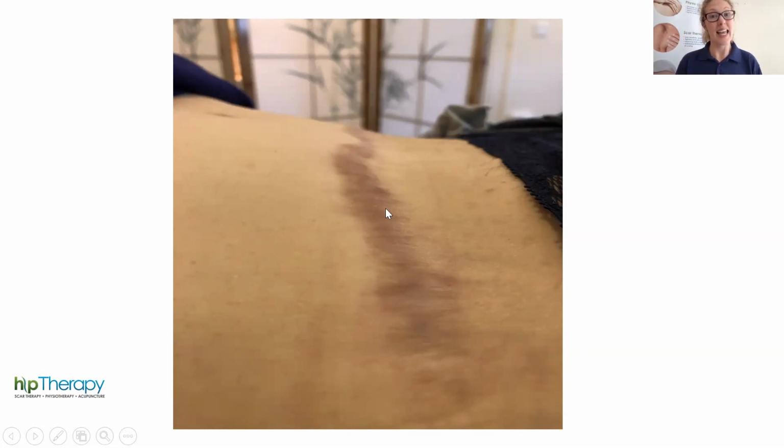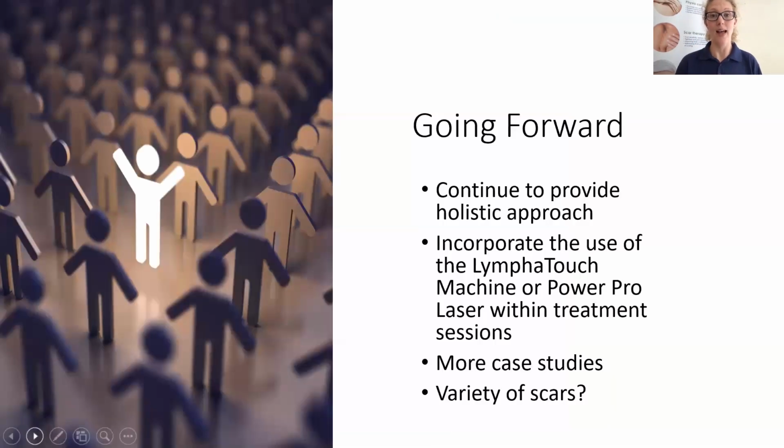Obviously, laying on full extension on her back, she is able to take a deep breath without any pain, the first time in years, which even on its own is fantastic. So I am thoroughly impressed with both the LymphaTouch machine and the Juzo PowerPro laser. I have them both, and have been using both of them in my clinics.